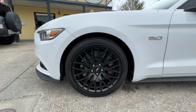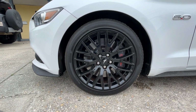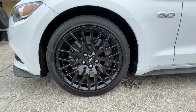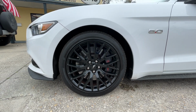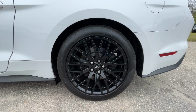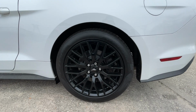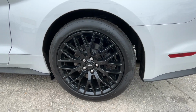On the front, we have a set of Pirelli P Zero tires. These are 255/40 series tires wrapped onto a 19-inch wheel. You also notice the Brembo brakes behind the rims, and the wheels are a gloss black, which looks really nice. In the rear, you're also getting Pirellis at 275/40s. So 255 in the front, 275 in the rear. Of course, it is rear-wheel drive, so a wider tire in the back than in the front. Tires are in really good shape, plenty of tread, as you can see right there. Shouldn't have to replace tires anytime soon.